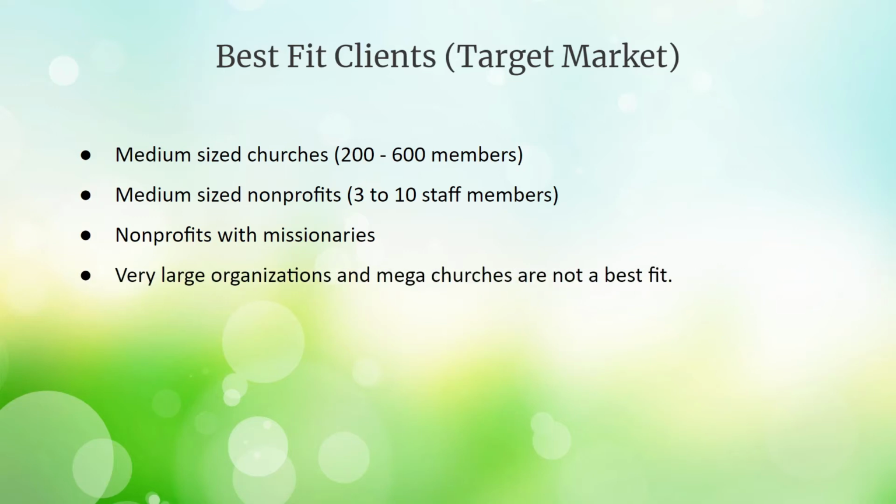Very large organizations and mega churches are not a best fit, and we just want to bring that up to you right away so that you don't head out as your first client trying to get a mega church. If you have any clients that you have an in with, definitely a good nonprofit or church to approach.